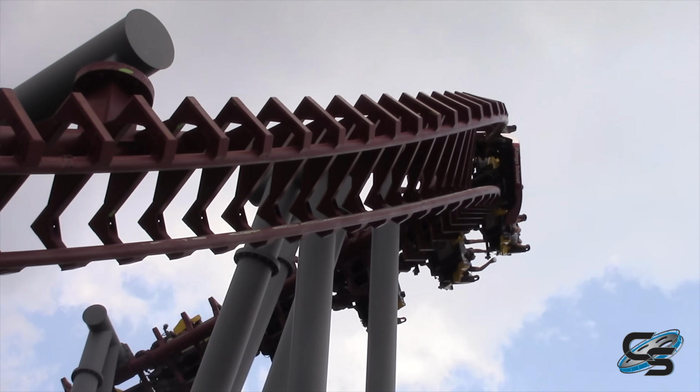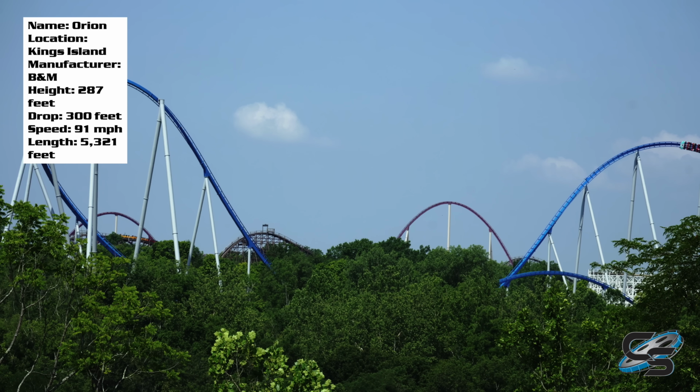And is it an improvement over Firehawk? Oh yeah, totally. So if you get the chance to come out to Kings Island, I'd say be sure to get a ride in on Orion.